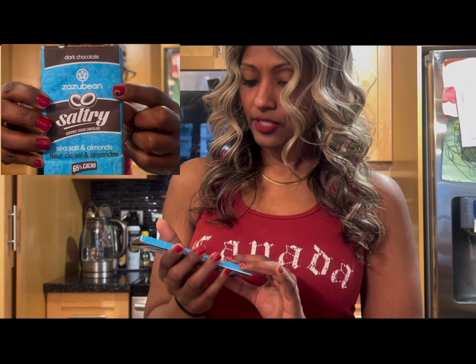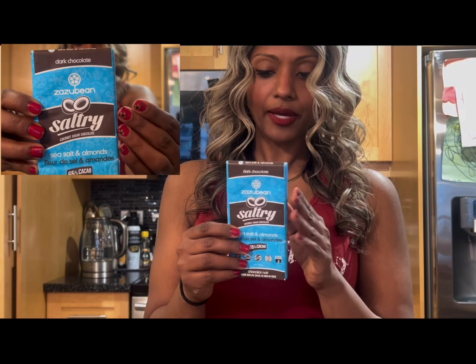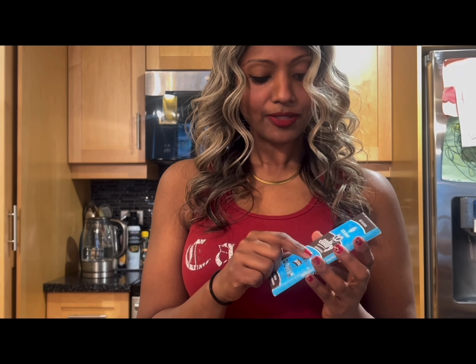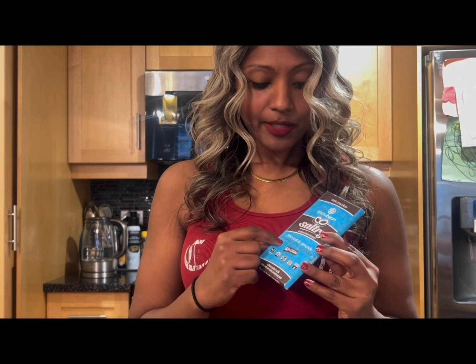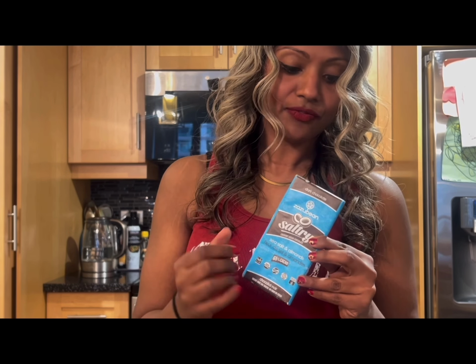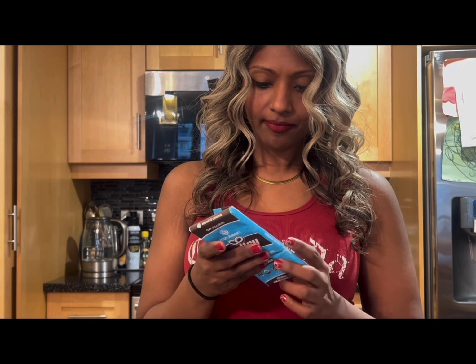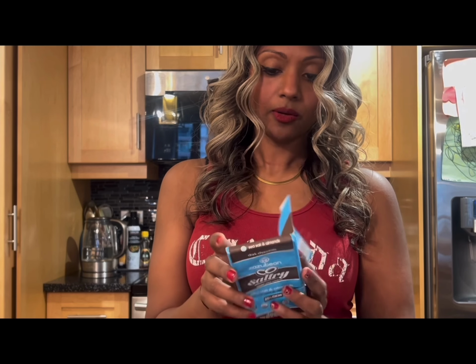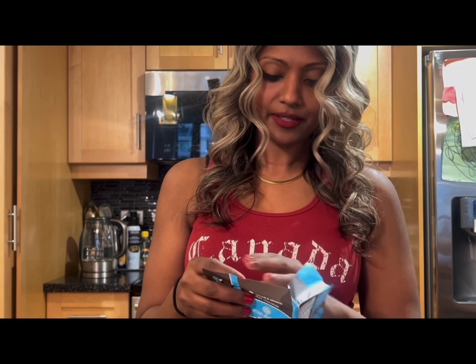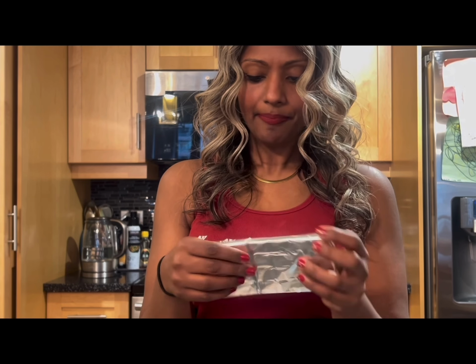Next up, Zuzu bean. This chocolate, it's not organic, but it is made from a specialty supplier. And this particular one, it's also coconut sugar by chance, but it's made with sea salt and almonds as the fillings in here. Let's give it a try. So this is 65% cacao. So the first ingredient here is still cacao. The second ingredient, of course, is going to be sugar. Also a nice foil wrap.